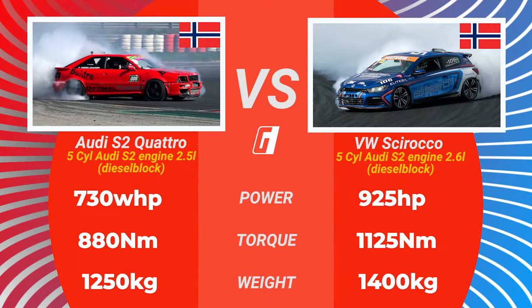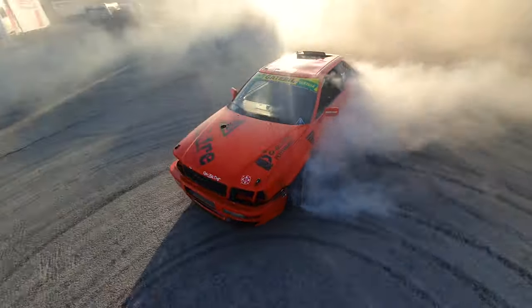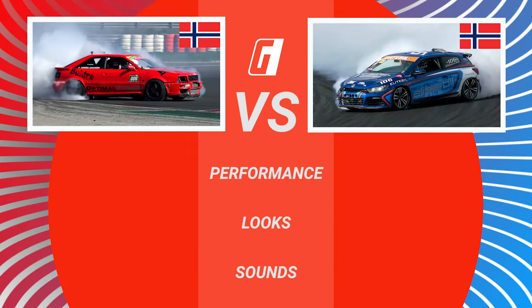And now, let's run down the Grumblo scoring for these two four-wheel drive power sliding monsters. The first category is performance. Both cars are insane to watch. The Audi is lighter, but the Scirocco has a bit more power. We will grant both of them 4.5 out of 5 points.